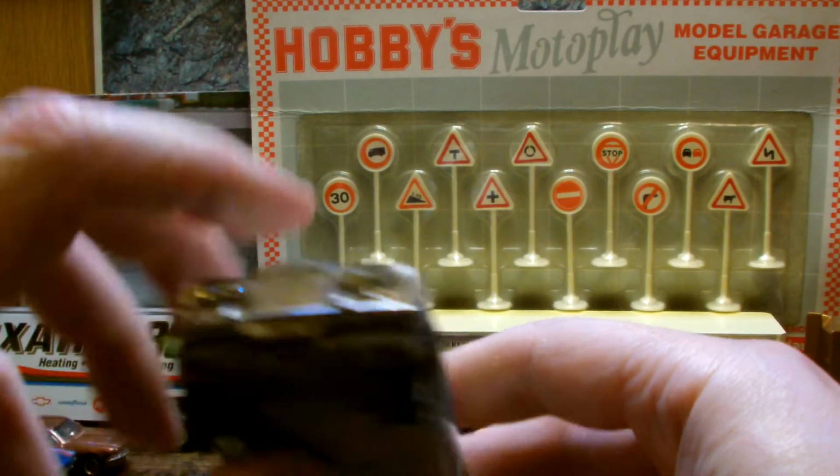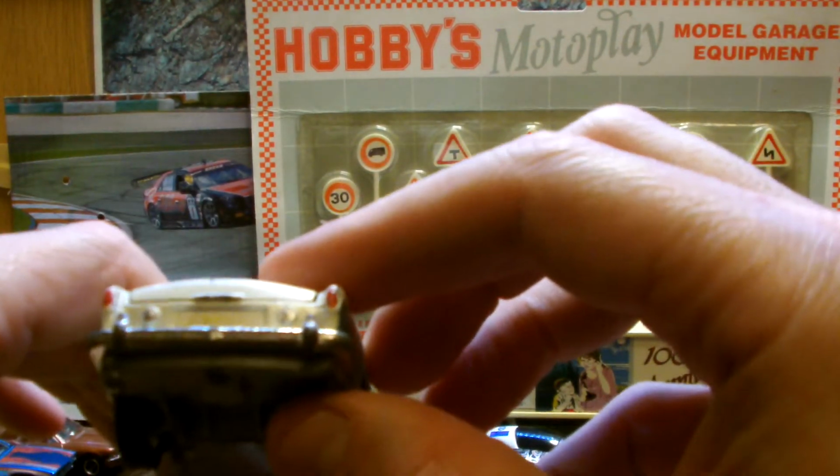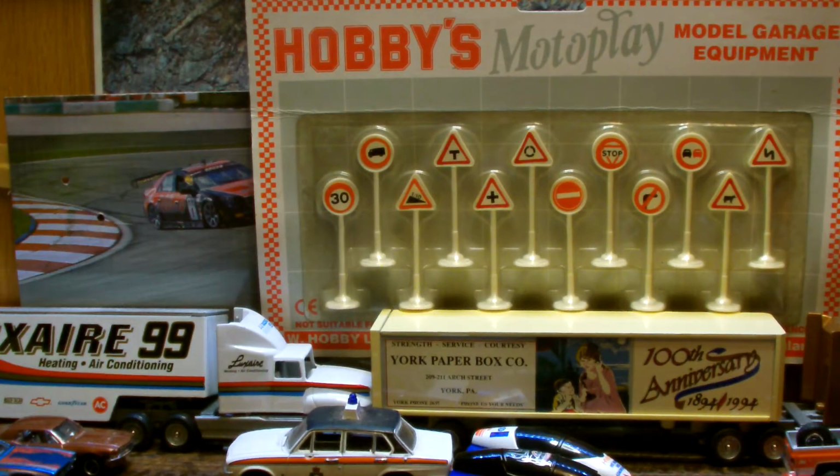Obviously it's a Rolls Royce. It's in quite good nick. Really chuffed with that one. I didn't pay an awful lot for that one. Right, loads and loads to do. More Camaros.